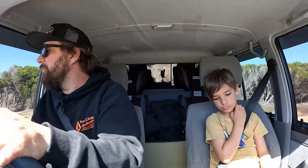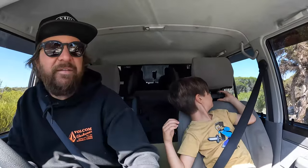Righto. Jack and I are going on a little mission to try and scout out a beach camp. So we stayed the first night at Membinup last night, but we parked behind all the trees and stuff because we got here fairly late, and we didn't want to try and attempt a mission like that first thing. So today our first mission is to try and get the caravan on the sand.